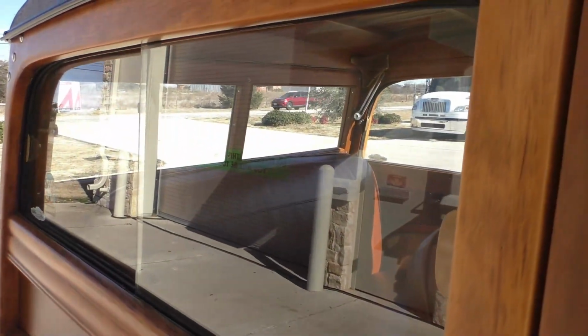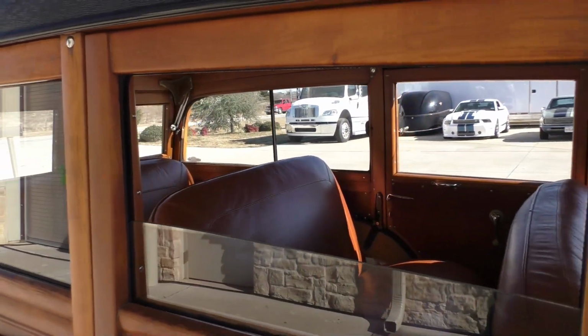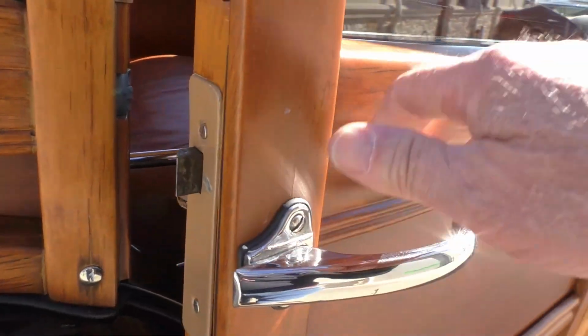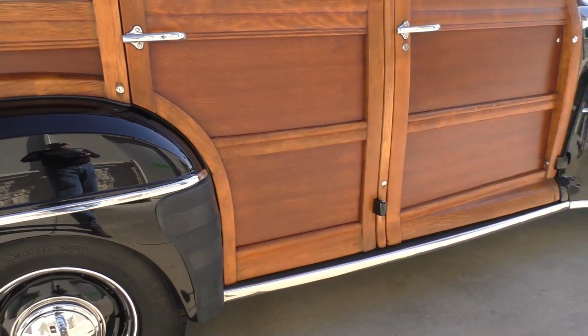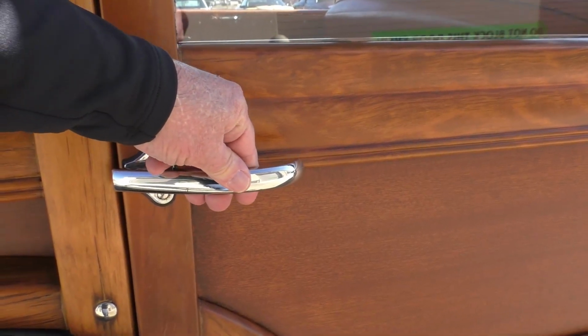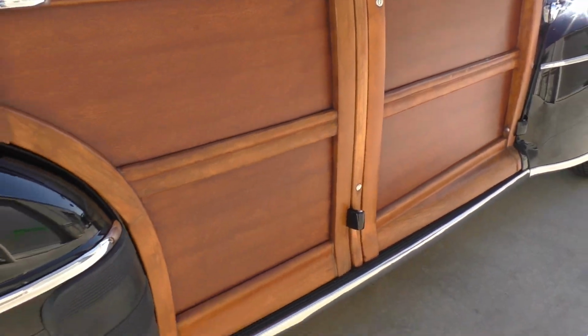It has all seats in it, including a third seat in the back. Factory style seats. We'll open and shut this door and show you an inner panel. See the trim and the woodwork here. Pushed it with my thumb. Nice thing, you'll see a lot of these have saggy door handles, and this one they're just beautiful. So the attention to detail was spent on it.